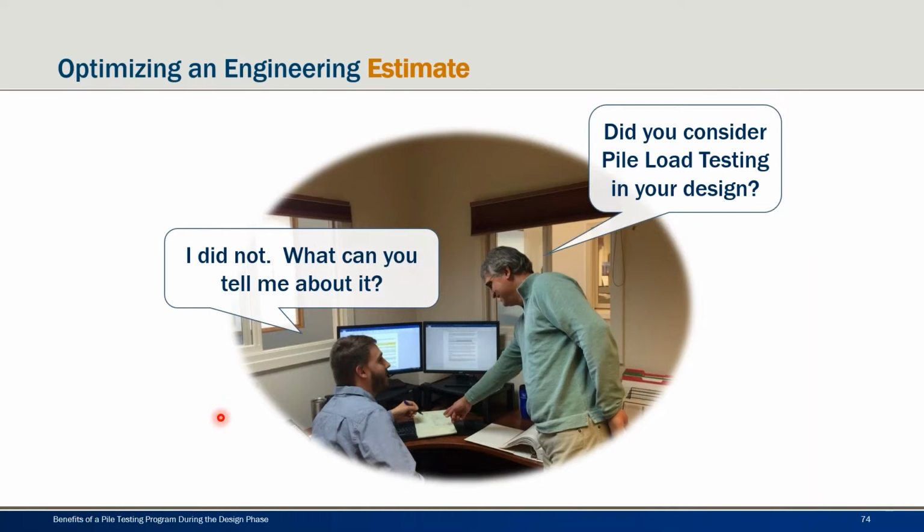Optimizing engineering design. One question a lot of us might not ask ourselves is, have we done a pile load test program? Have we done a drilled shaft test program? Can we afford it? What benefits would we get out of it? So again, the focus of this presentation is the benefits that we could get out of that. And as engineers, we should ask ourselves more often, what can we get out of a pile or drilled shaft load testing program?